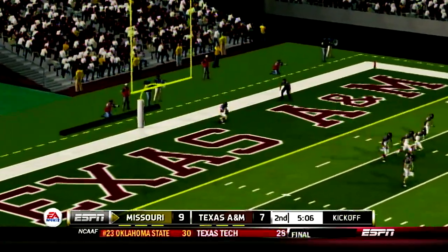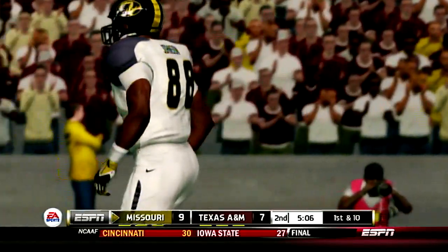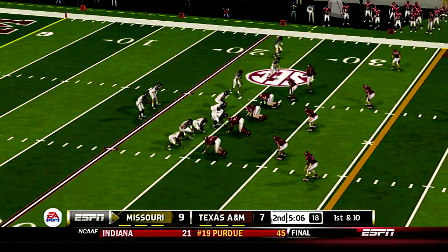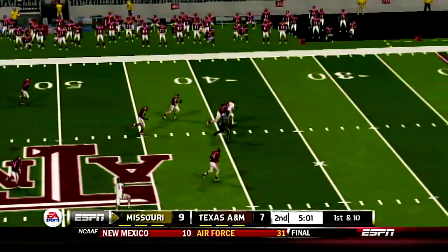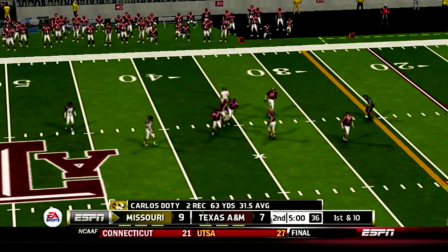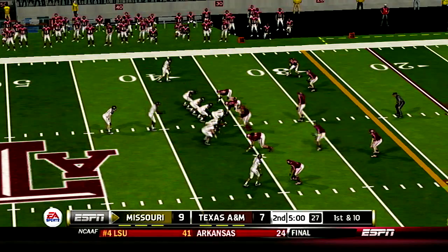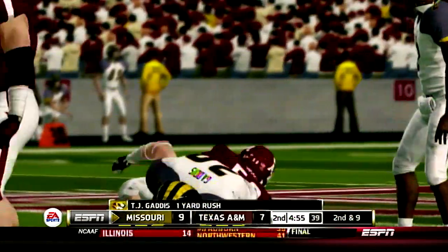The score now, 9-7. And it goes into the end zone, down for a touchback. In a game that's this close, you can't afford to waste possessions. Missouri with a 2-point advantage. He wants it all, going long. Brought down with only one man to beat. Check, tight right. First down. Makes it to the 35-yard line.